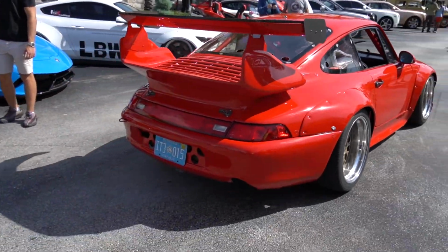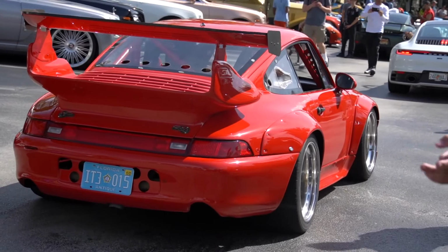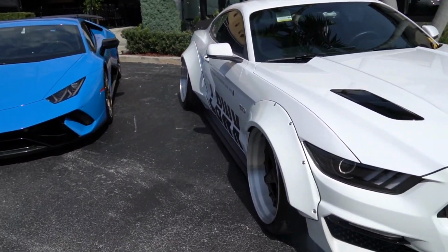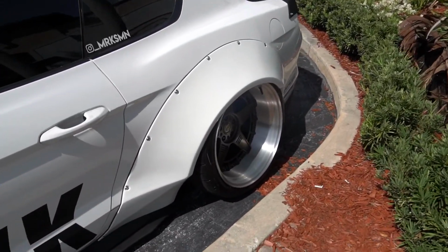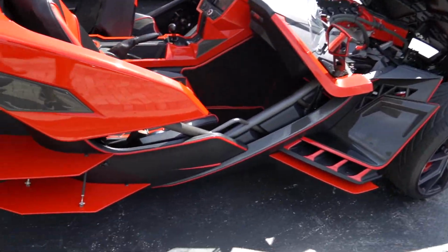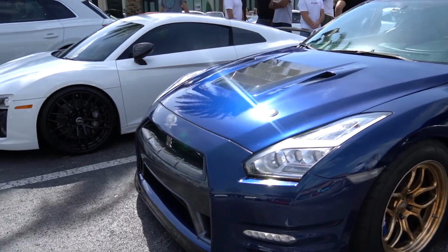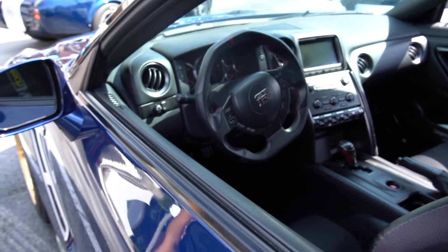Oh my god, not even sure what this is, but that's a full-on race car right there. We got a Liberty Walk 5.0 here. I don't think I've ever seen this before. Very interesting. Oh boy, the tuck. And as you guys know, we just did a video in a Polaris Slingshot, but check this thing out. This is modded to the max right here with all the canards, the carbon fiber. Probably one of the fastest cars here, the R35 with the slicks on it. Can't even imagine the horsepower this thing is putting down.